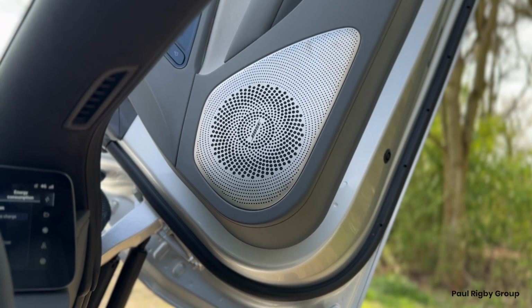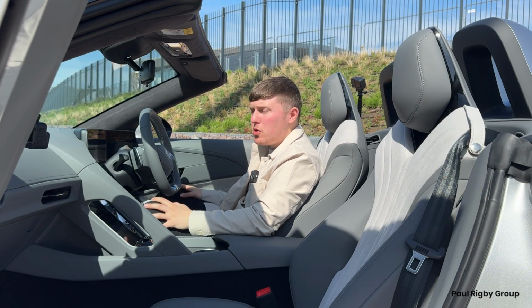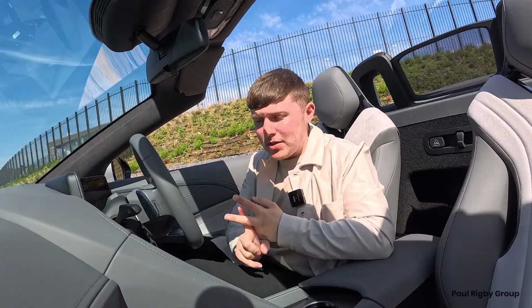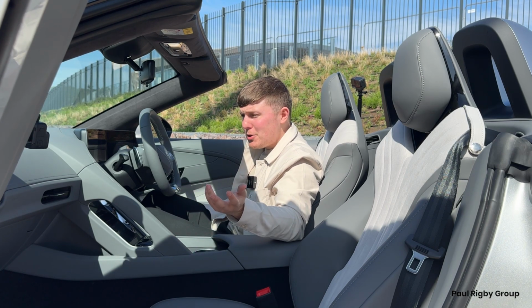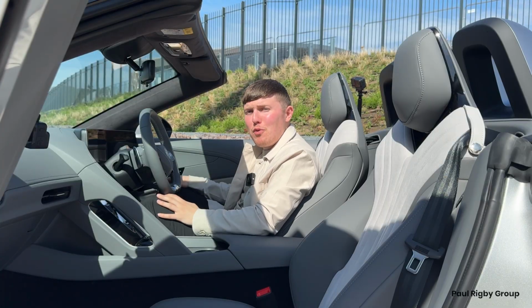You also get a premium Bose sound speaker system. And overall, I don't think I have any complaints when it comes to this interior. It has that wow factor, has all the tech that you need. It's also very practical, the way it utilised the space down here, and even though the storage is limited, it's a 2-seater Roadster. What you're kind of expecting, but I think they kind of maximised it well. Overall, I think I just love this car.